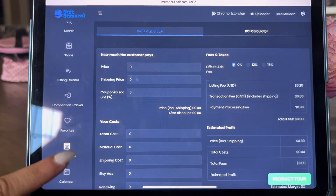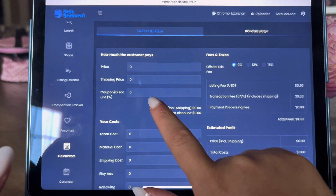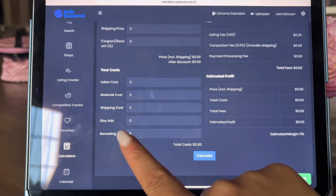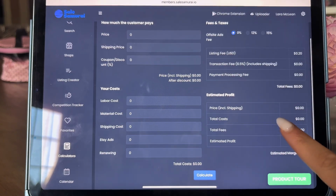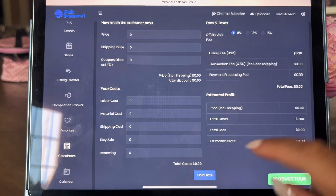Then there's also calculators. So you can put how much the customer pays, the shipping price, the coupon discount, and you can add in all of your costs, your labor costs, material costs, shipping costs, Etsy ads, renewing, and you can literally do a tracker here to show you what profit you'd make and what fees would be associated with selling on Etsy, for example.